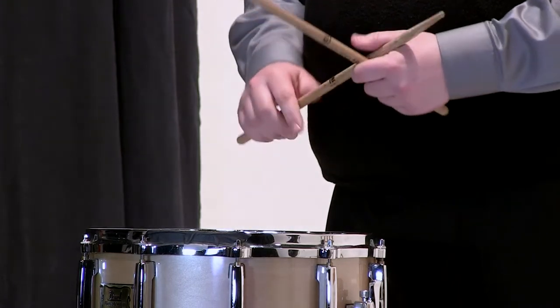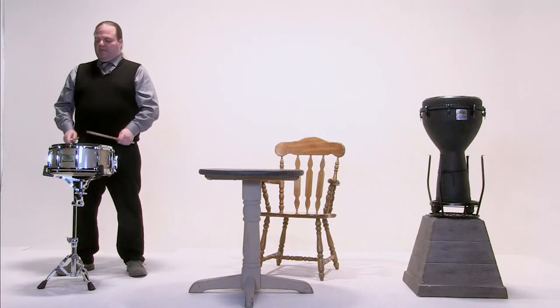Okay, now the accents keep moving though. Instead of hitting the downbeat, on the second time we hit. On the third iteration, we hit the third note with the accent. And the fourth iteration, same thing, the fourth note.